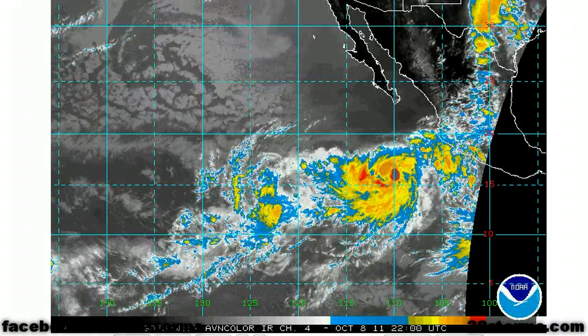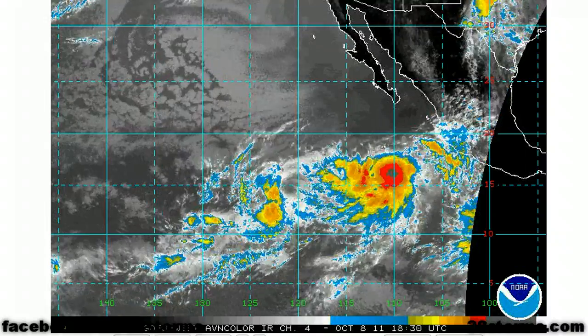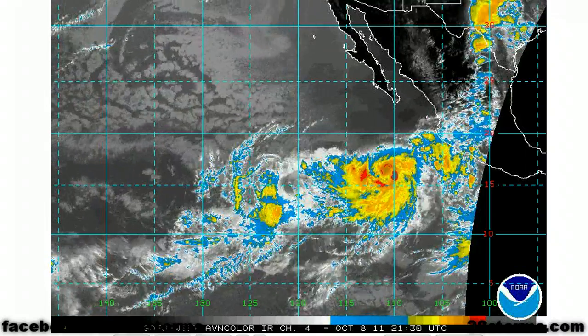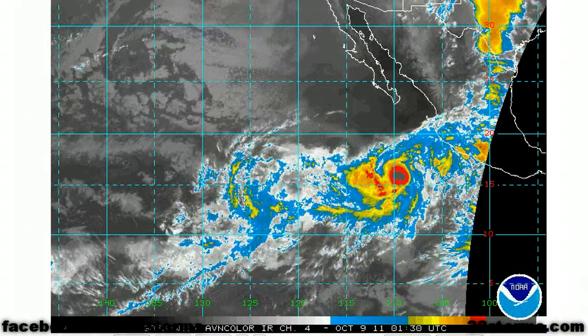Hurricane Jova appears to be organizing, while Hurricane, or should I say Tropical Storm Irwin now, is looking rather sickly. In fact, if this trend continues, it very well could dissipate.